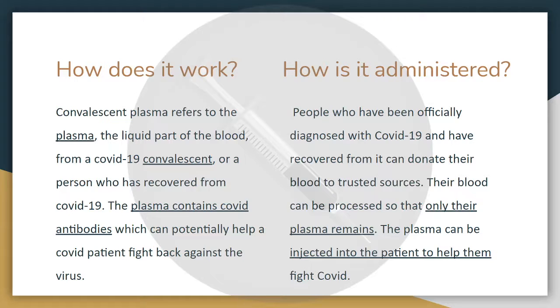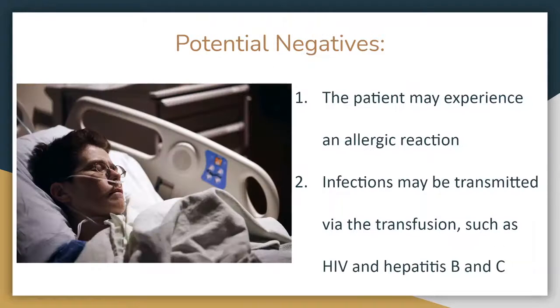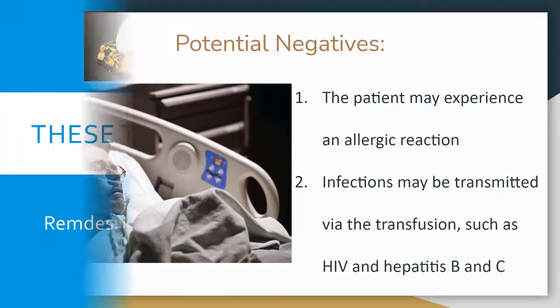How is it administered? People who have been officially diagnosed with COVID-19 and have recovered from it can donate their blood to trusted sources. Their blood can be processed so that only their plasma remains. The plasma can be injected into the patient to help them fight COVID. Potential positives include the treatment shortening the length of the disease in a patient and decreasing the severity of COVID-19's effects. Potential negatives include the patient experiencing an allergic reaction and infections being transmitted via the transfusion, such as HIV.